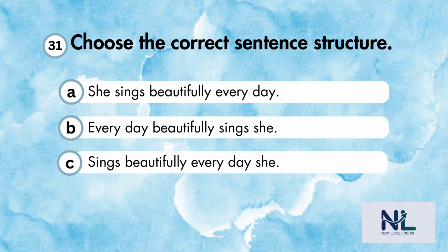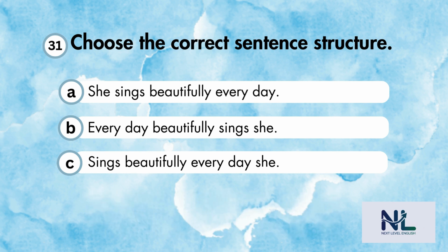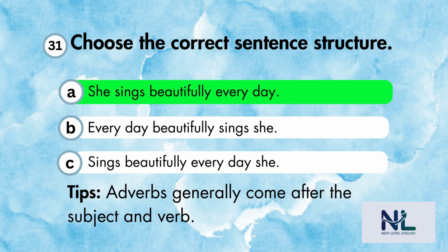31. Choose the correct sentence structure. She sings beautifully every day. Tips: adverbs generally come after the subject and verb.